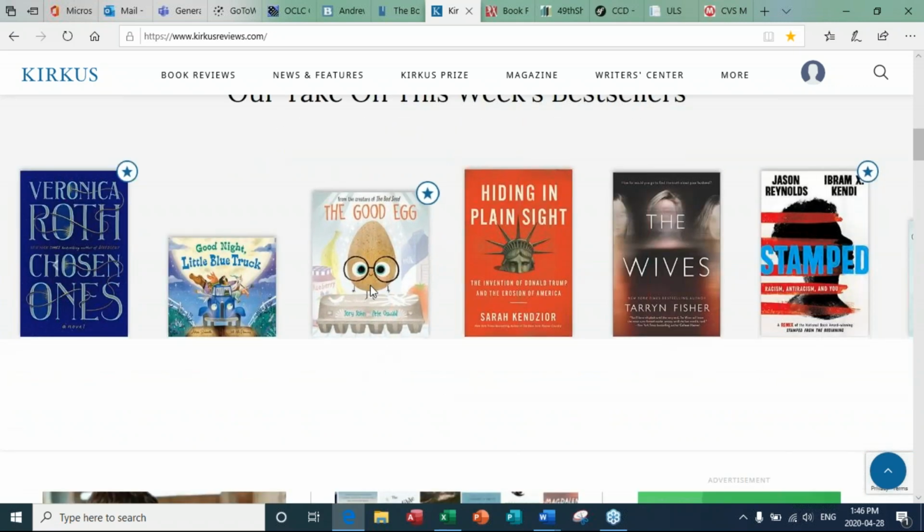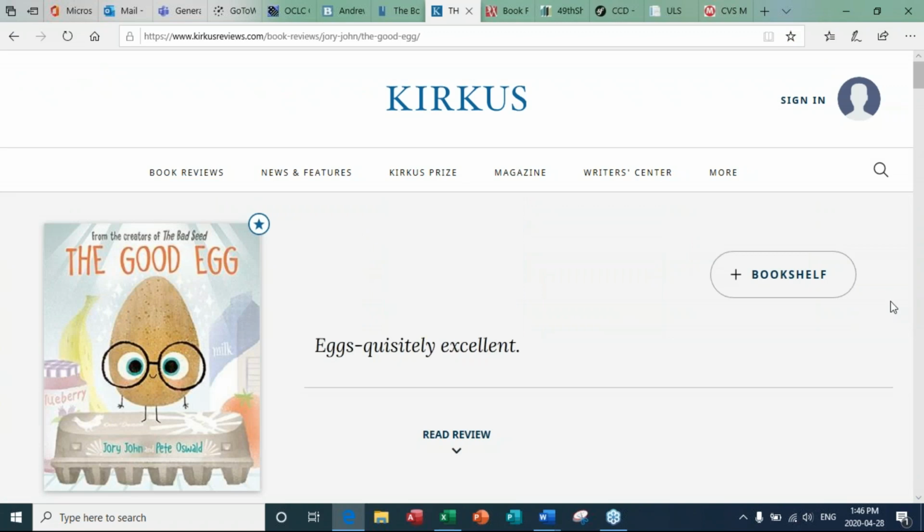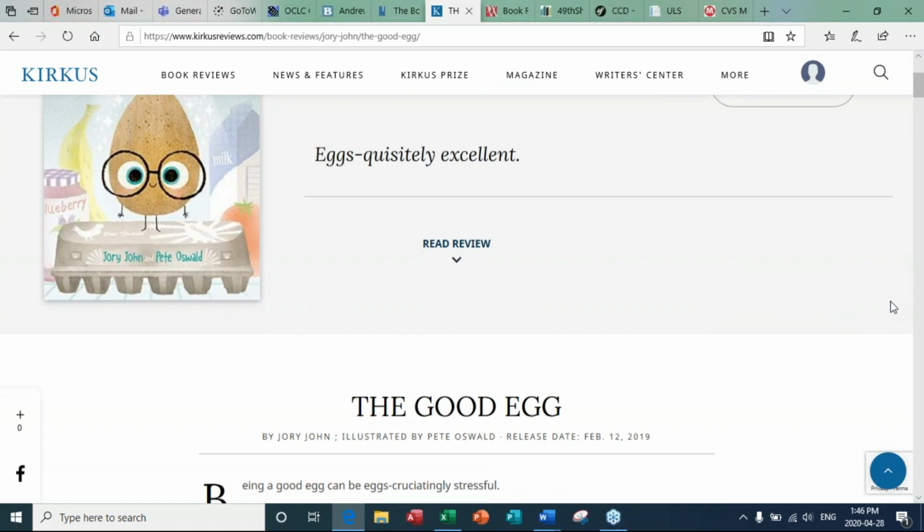But what they do, I'm just going to click on one. So we're going to click on The Good Egg, which I see come through the library a lot for cataloging. And it's something that they're actually recommending. I was quite heartbroken, I'm not going to lie. I'm the biggest Margaret Atwood fan probably in the world. And they actually said that they do not recommend Handmaid's Tale, which made me shed a tear a little bit, but you know, to each his own.